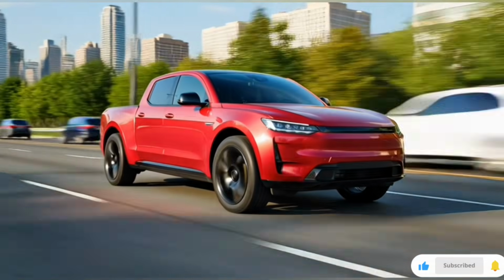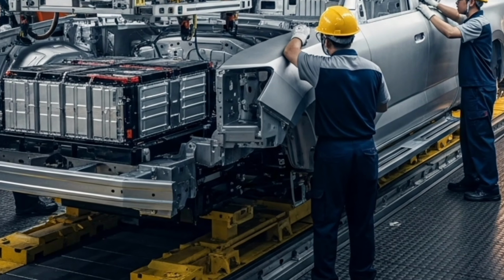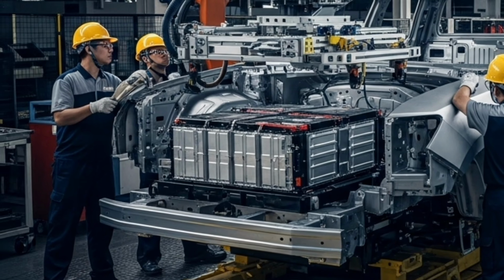Scene 2: tire installation and workshop check. Next, the truck moves to the workshop for its final touches. Technicians install brand new tires, tightening bolts with precise movements. The shiny alloy wheels gleam under the industrial lights.